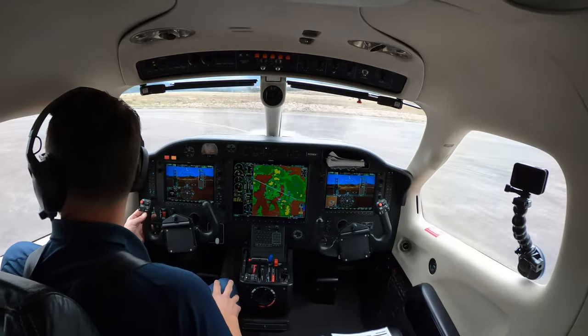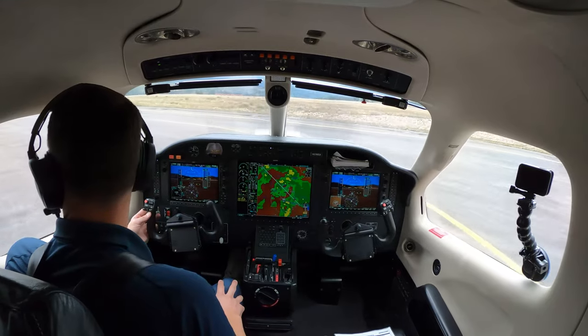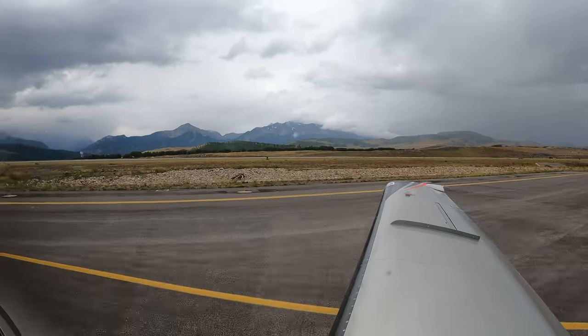Telluride traffic, TBM 236 Echo Alpha, taxi from the FBO up to and hold short runway 27, Telluride.